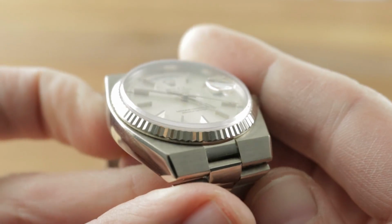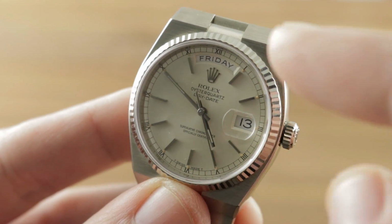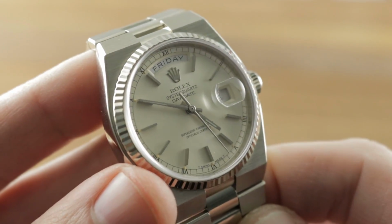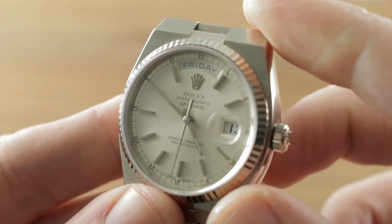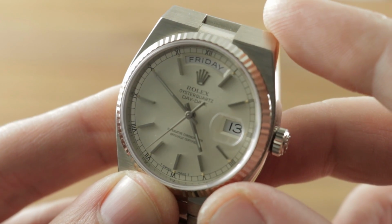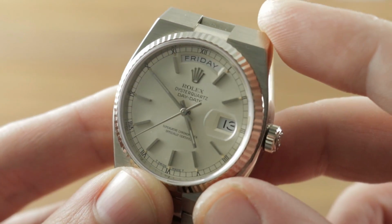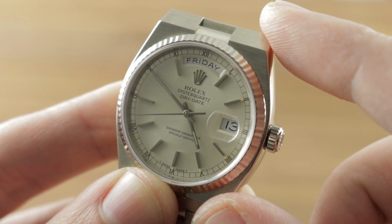And speaking of cases, this one is about as sharp, as full, and original as you will find. Ditto the movement, ditto the dial, as good as it gets, and probably the next great monumental Rolex collector surge to occur in the auction and vintage market. This watch is a timepiece whose time has come. Experts and enthusiasts agree. Get in now and get in with a white gold Oysterquartz Day-Date.